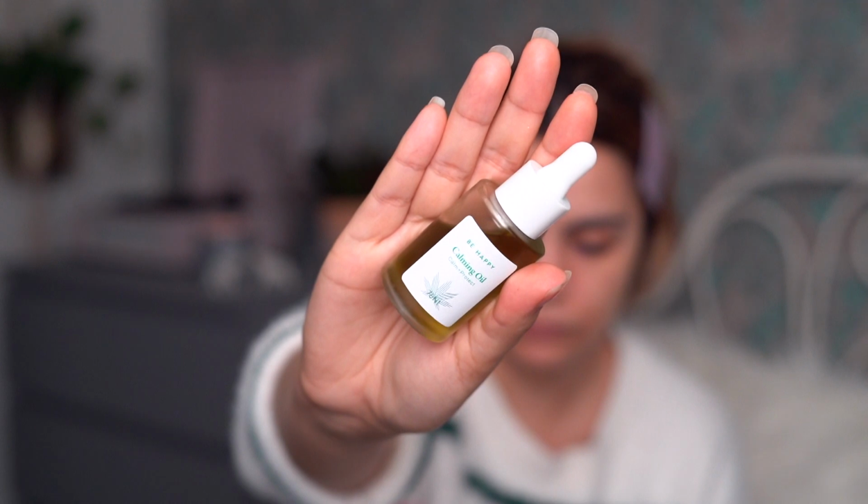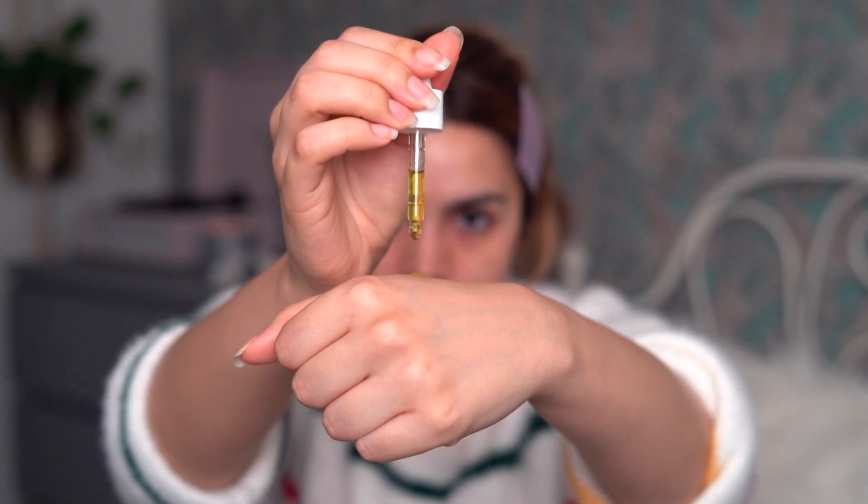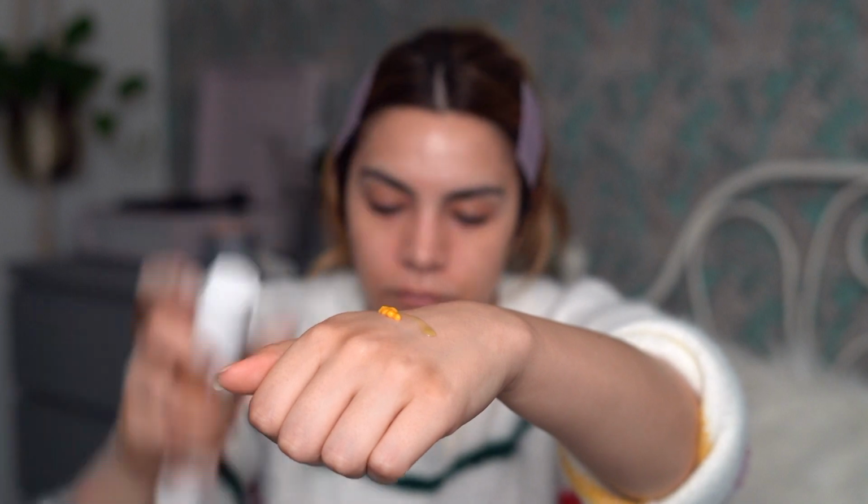Now, as you know, this is a Kelly classic as well. I do like to put a couple drops of facial oil into my Stratia Liquid Gold just to really oomph up the moisture. And recently, in the last couple of months, I've been really happy with the Be Happy Calming Oil. This is from a Korean brand called 76N1, and this is a blend of Tsubaki oil, camellia oil, as well as hemp oil. Now, this facial oil is quite thick.